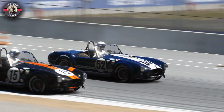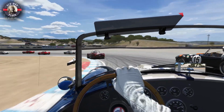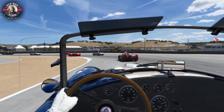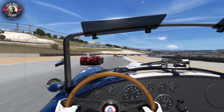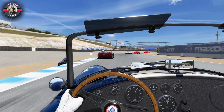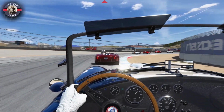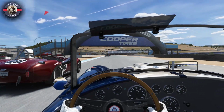And then he comes back at me. Can I maybe get him on the inside? It's tight. Oh, ho, ho, ho. Got him. So this maroon car is my next target. Got the tyres nicely warmed up now.